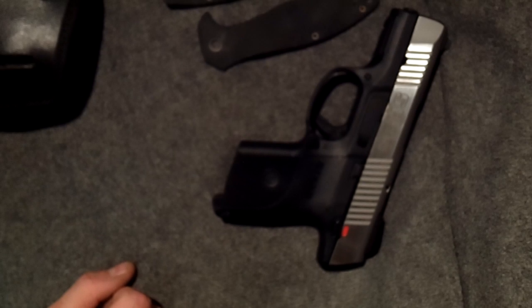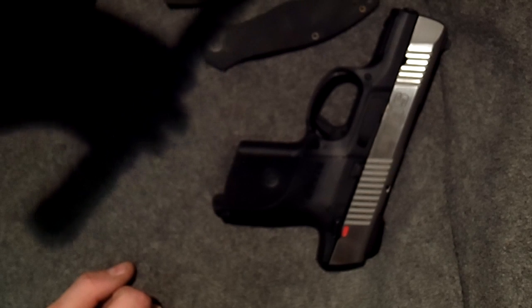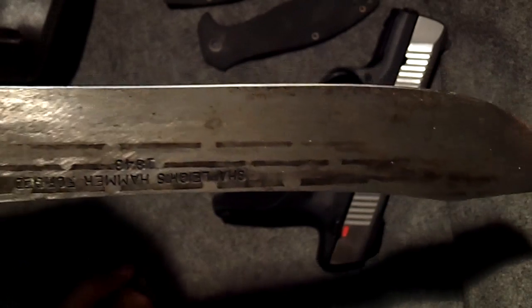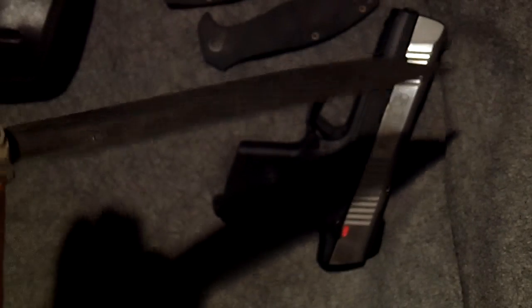But today I got some decent, really nice knives. One of my favorites, and one that's something different, so I'm gonna show you. A guy likes to fish, and he's got this really old outdoors knife, like a machete. It's not too big. See, that's my hand right there. I might have small hands. It says 1848 on it.